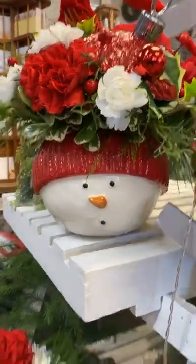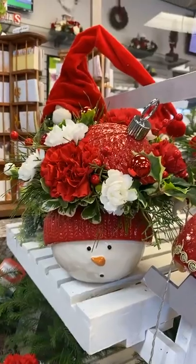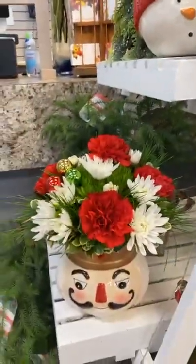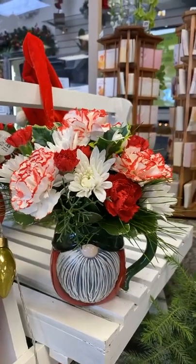I think he's adorable with his cute little O. So I believe he is either $49.95 or $54.95. I can't remember. We just came up with the recipes with both of these. And then the next guy, this is $39.95. This is our low dollar item.